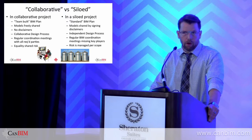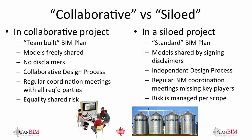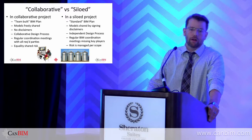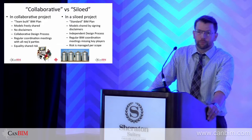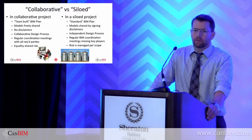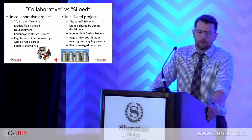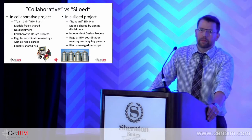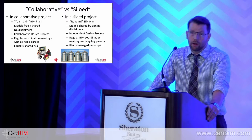And I'm not saying that these are right or wrong, I'm just saying what's happening and what's not happening. So in a siloed project, there's typically a standard BIM plan that may come from another project. It may be a template from somewhere else. Not as much thought has gone into that. Models are shared by signing contractual agreements, disclaimers. You're more than welcome to that information, but we want to make sure that when it comes down to it, we're not liable for that model, so to speak. There's an independent design process, so all the consultants are typically working in their own environment, designing. They might be working with each other, but construction's not involved.